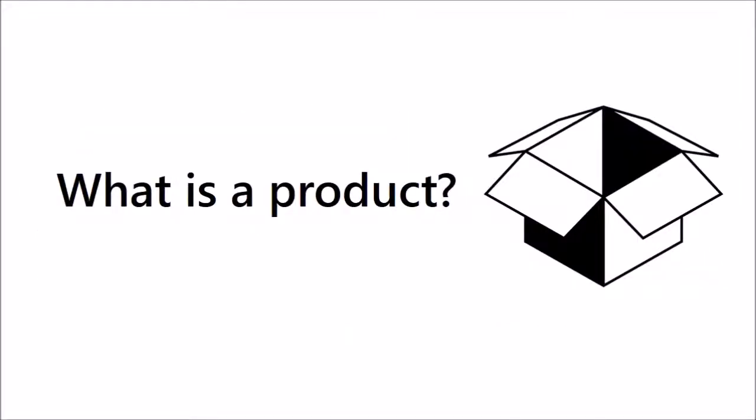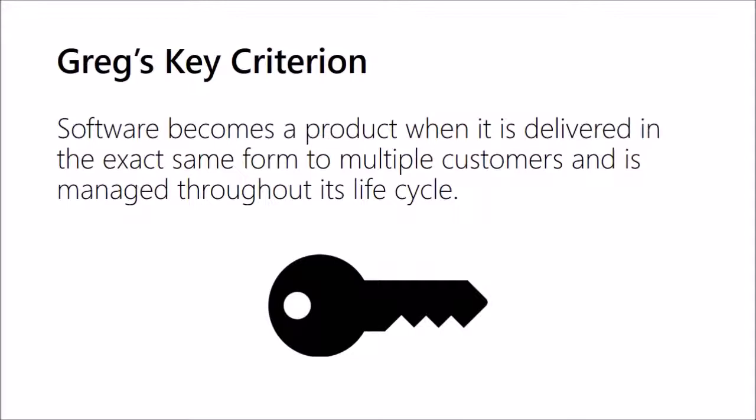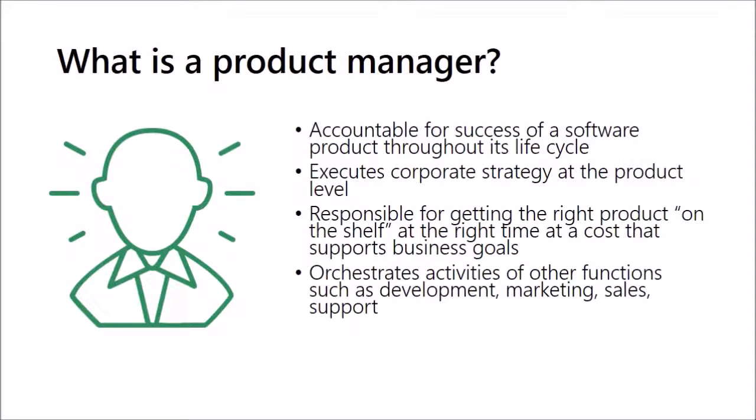First, what is a product? If you Google that term, you'll find tons of definitions. But in the software world, I consider a software asset a product when it gets shipped to multiple customers in essentially the same form. So developing a software solution for a single customer can be very, very difficult. But when you try to take that software asset and now make it applicable to a large audience, to multiple customers, the complexity of the problem goes up at least an order of magnitude. And at that point, you really need somebody who's responsible for that product end to end. That person is the product manager.